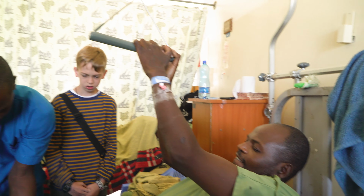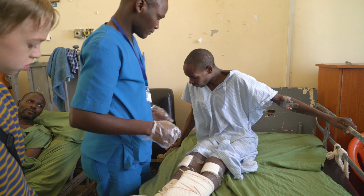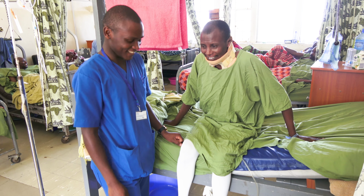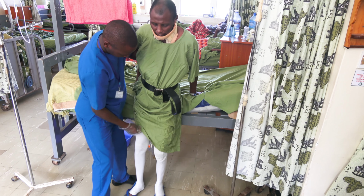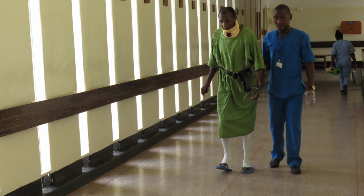We visited some orthopedic patients. That means they're being treated for broken bones or other bone problems. When you're healing from a broken leg, part of your physical therapy is just getting up and walking. It's really hard at first.